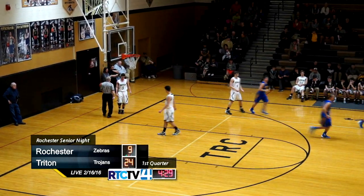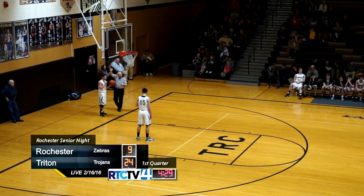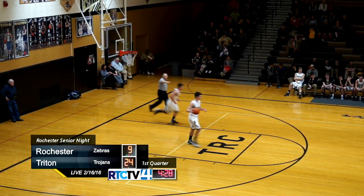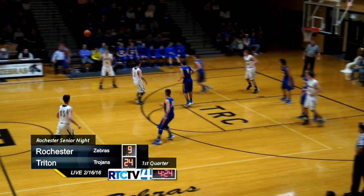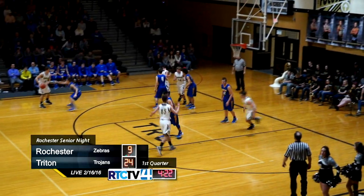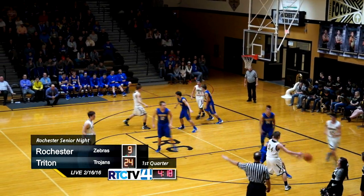Boy, he was fast coming down the floor. Then he looked like he had another gear. He just, bang, went to the hole. Yeah, didn't look to see the breakdown of juniors and seniors on the Triton roster, but man, they just play like a veteran group. Yeah. Anderson is fortunately a senior for Rochester again. Fortunately for Rochester, I should say, he's a senior.